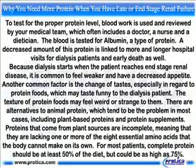To test for the proper protein level, blood work is used and reviewed by your medical team, which often includes a doctor, a nurse and a dietitian. The blood is tested for albumin, a type of protein. A decreased amount of this protein is linked to more and longer hospital visits for dialysis patients and early death as well.